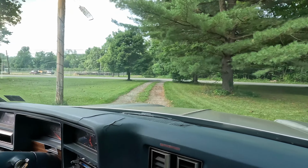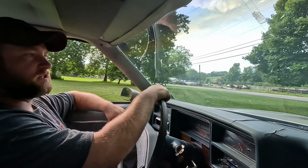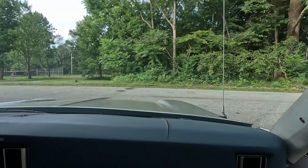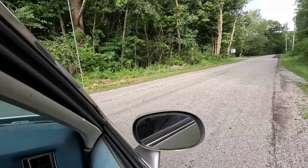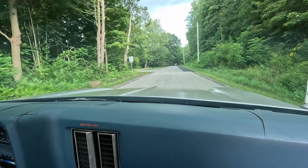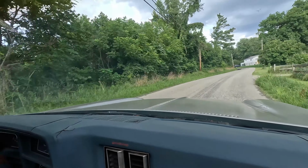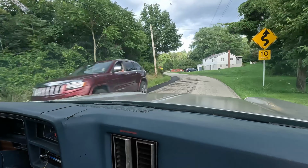Gotta work on the warm idle. It's always been kind of high, but now that there are no vacuum leaks and gaskets blowing out, it's higher. It's running good, huh? That's from no throttle? Just leaning in? Nothing.